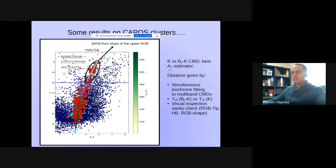And the distance, the main parameter we are looking for, is obtained by several methods. For example, simultaneous isochrone fitting to multiband CMDs; this is just one of the CMDs we are using. Then using an isochrone, you can also add the temperature, using the color, for example, and the K magnitude. So you have two ways to estimate temperature, and you adjust the distance in order to have the same mean temperature for the stars. And of course, there is always visual inspection as a sanity check.